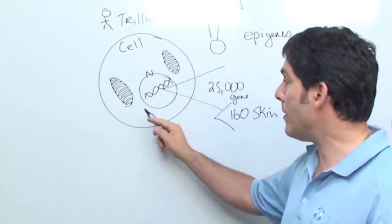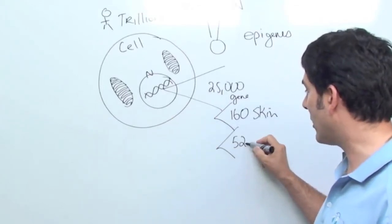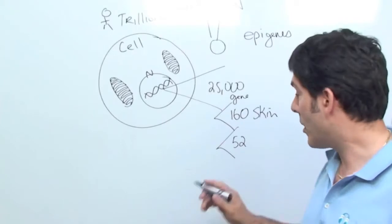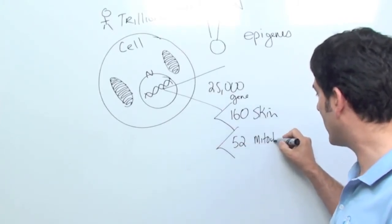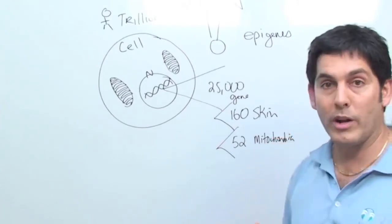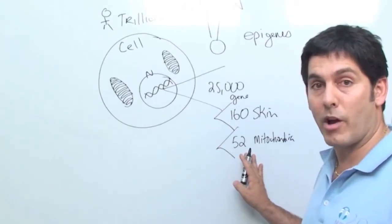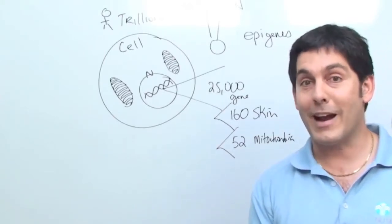And so what we've been able to do with LifeGen is let's see how many mitochondria are in the cell, and the genes that affect mitochondria are approximately 52. Those 52 genes that affect mitochondria function are critical to health and well-being. Now, knowing there's 52 genes that control mitochondria function, we have been able to create a formula called Age-Lock Vitality.